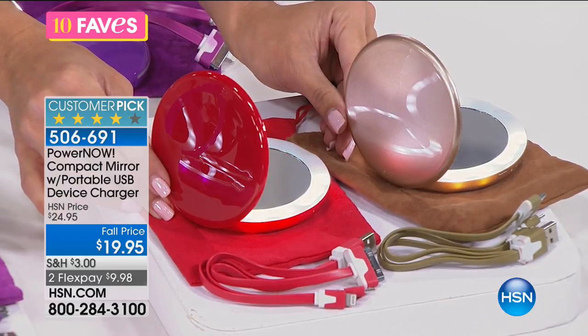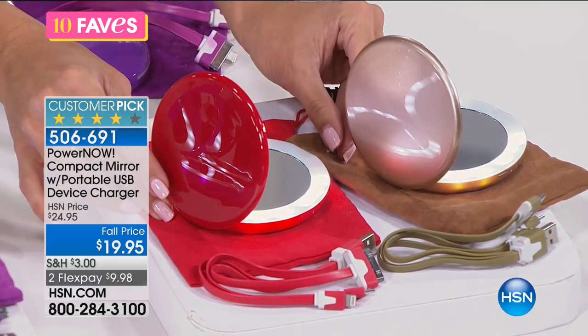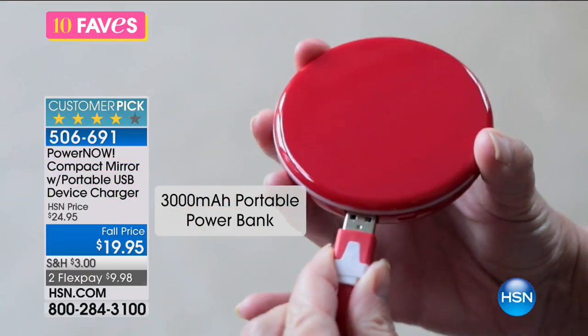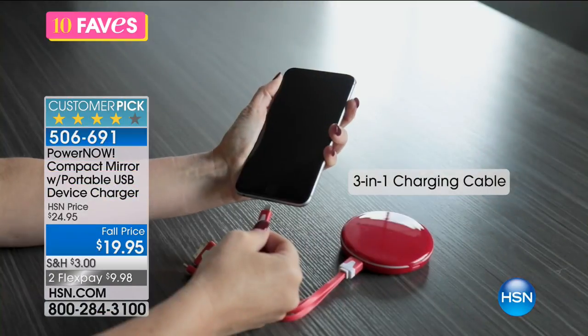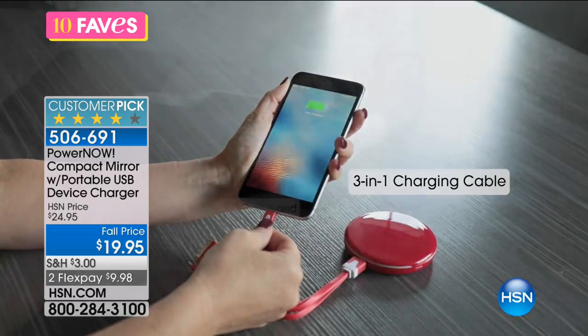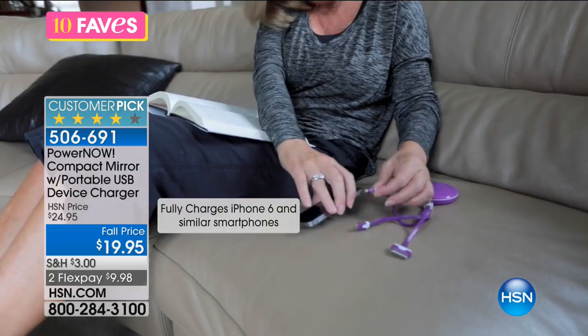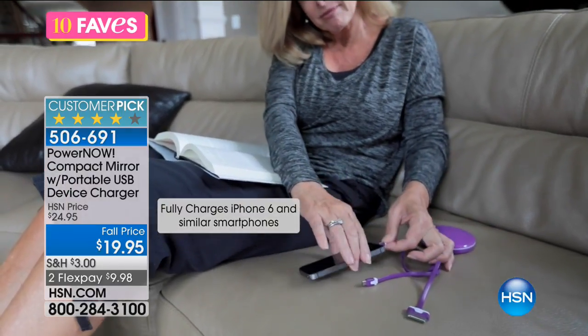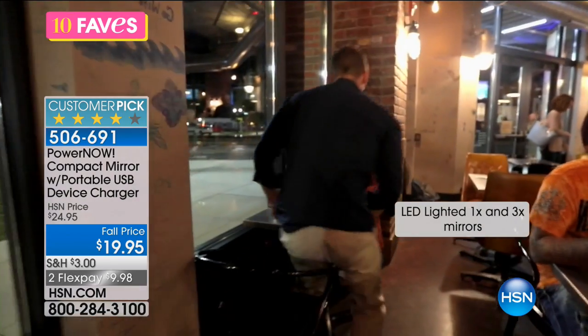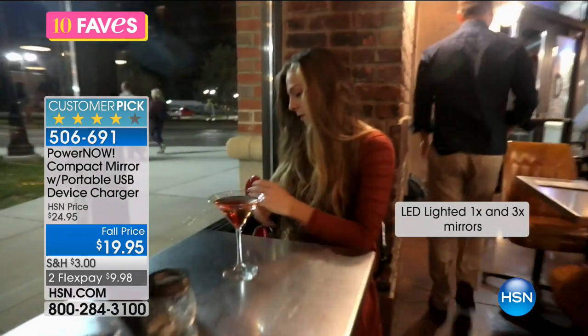It's $19.95, so that's a fall price for you. Two flex payments of under $10, and you've got something no doubt you are going to use every single day, whether it's for charging your devices, maybe doing a quick check of your makeup as you go throughout the day. I love the LED light. If you're somewhere, maybe in a restaurant where there's dim lighting and you can't see too well, that's really gonna help you out. I would even use it to find things in my purse.